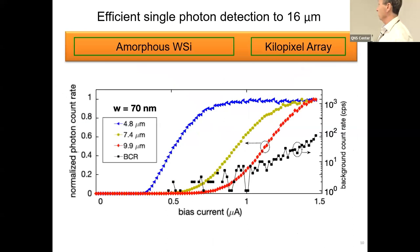Here's an example of some recent work out of Varun Verma's laboratory, where they're actually using not niobium nitride, but another far superior material called amorphous tungsten silicon. And this shows efficient single photon detection out to 16 microns, where it really cuts off. And you can see here basically how these things work.